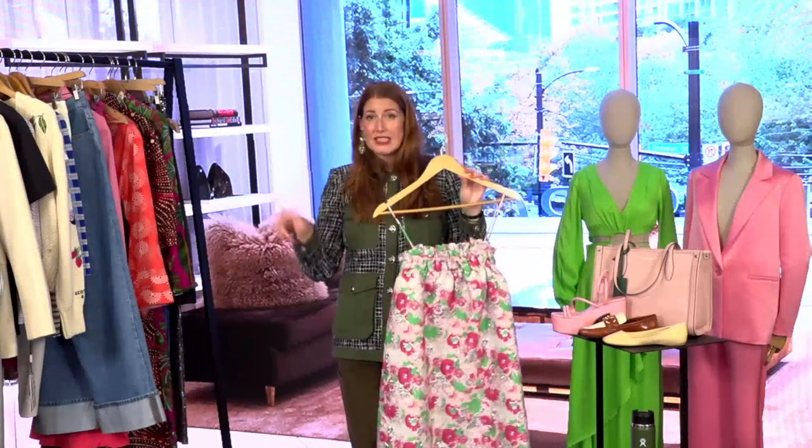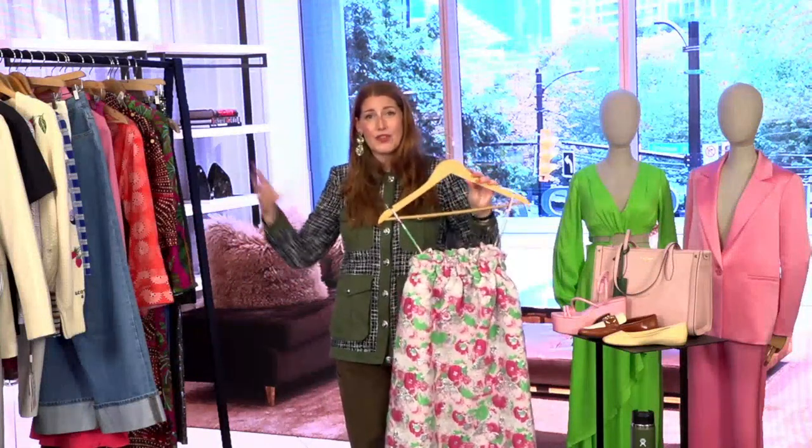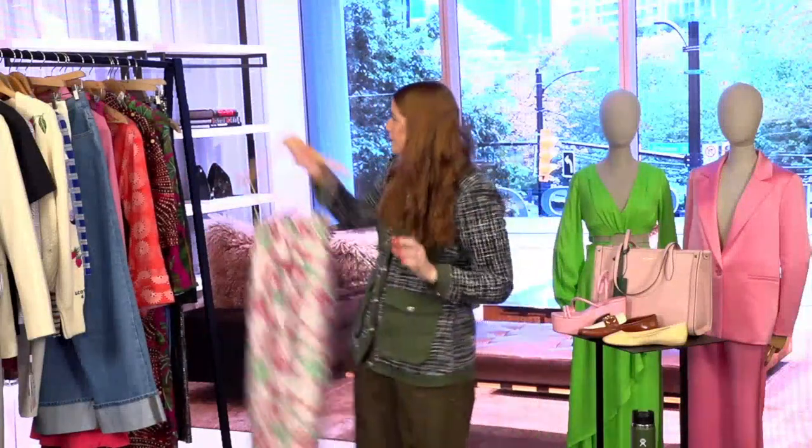Get yourself a pair of just simple thong sandals. They're gonna go with so much this season, and they're gonna tone down when you're feeling kind of too dressed up in this area. They really do help to tone things down.